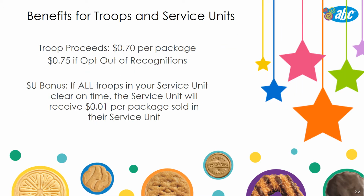Benefits for troops and service unit. Troop proceeds are 70 cents per package, or 75 cents per package for those troops that have opted out of recognitions. Service unit bonus. If all troops within the service unit clear on time, the service unit will receive 1 cent per package sold within that service unit.